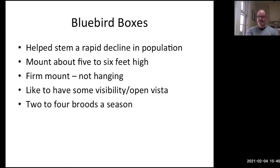They'll have 2 to 4 broods a season, and it's generally the same couple, with multiple broods in one box. They will build one nest on top of the other, which is why we strongly recommend that you go in and clean out the nest after each brood. Part of it has to do with cleanliness, but also, they'll run out of room. They'll build nest after nest on top of each other until they don't have any more room in the box.